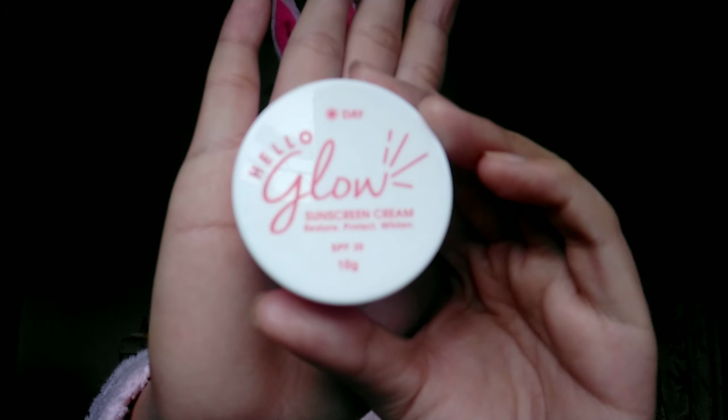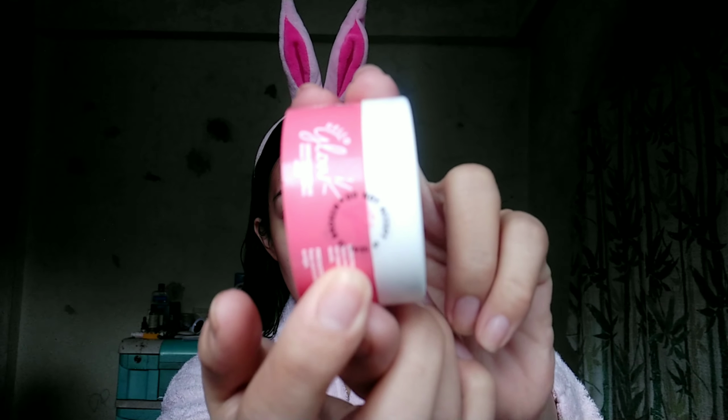Okay, so sa araw, kagaya ngayon, after kong mag-apply ng toner, nag-a-apply ako ng sunscreen. Nag-apply ako ng Hello Glow Sunscreen Cream with SPF 30. So, ito siya. Ayan. This has 10 grams. And kung bibilhin mo siya individually, this one costs 120 pesos. Dati, 144 pesos siya. Pagkatapos, ginawang 120 pesos. So, kapag bibili kayo ng ganito, makikita ninyo, merong seal dito to make sure na hindi siya napalitan ng product or whatsoever.